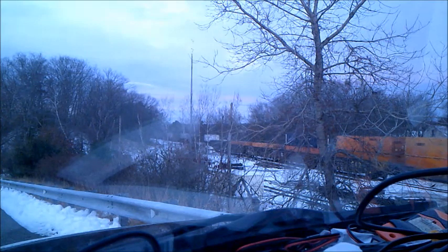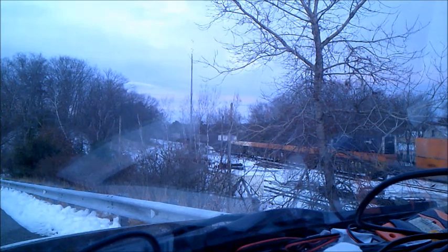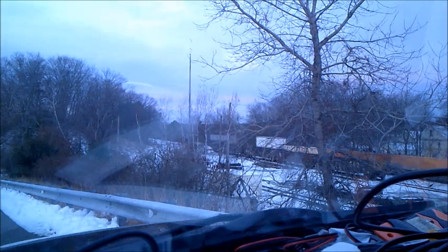Here we are, second eastbound stack train coming through East Brookfield. Talk about accidental coincidence, this would happen.